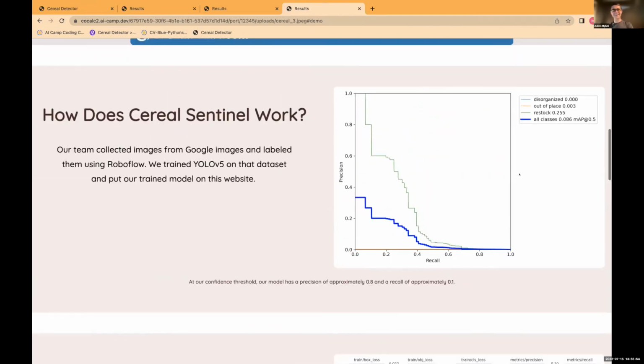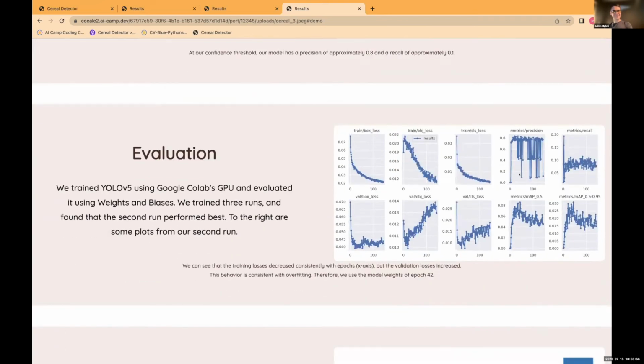Secondly, for evaluation, we trained our YOLOv5 using Google Colab's GPU and evaluated it using Weights and Biases. We trained 3 runs and found out that our second run performed best. And so to the right, you can see some of our plots from our second run.